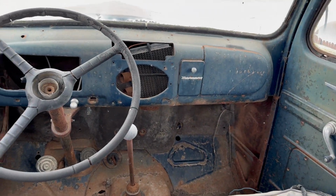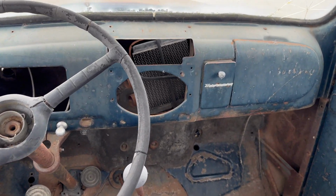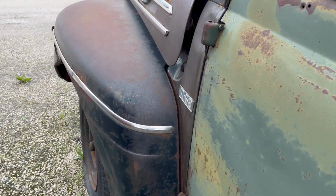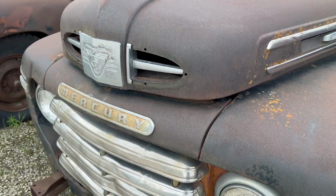And there's the dash, or the instrument panel, I should say. And it still has the Mercury emblem on the ashtray, which is kind of cool. Sure, it's fairly rare. Kind of fun to see.